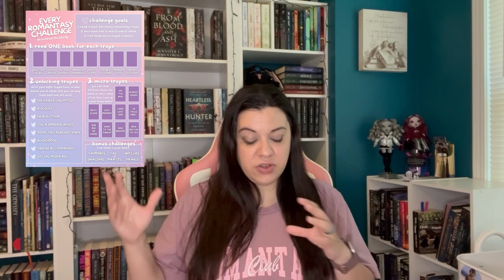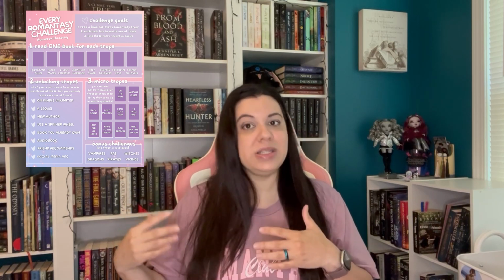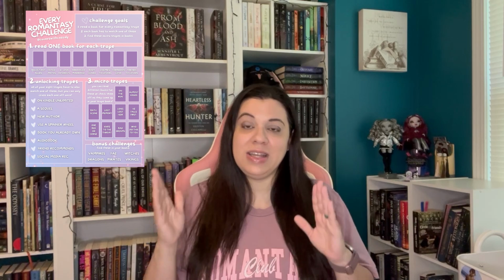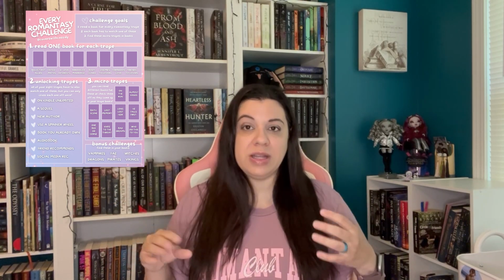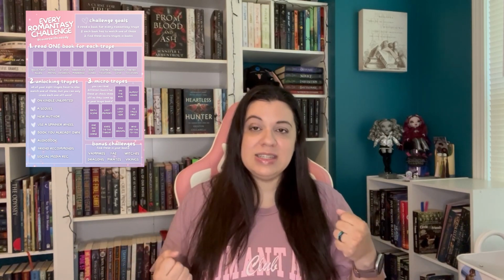Basically, for section 1, you have to read 1 book for each of these 8 tropes. You cannot double up on prompts. You cannot double up on books. It is 1 book per trope. So these tropes span all types of the more popular romantasy tropes that you find in these books. She tried to keep it simple and easy, and we love her for that.